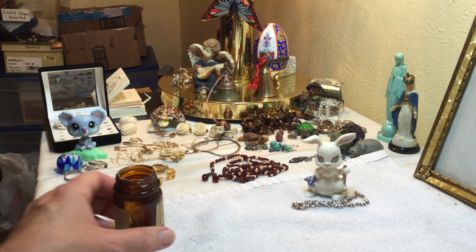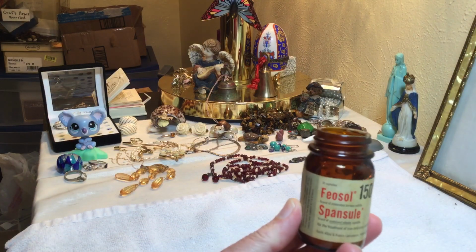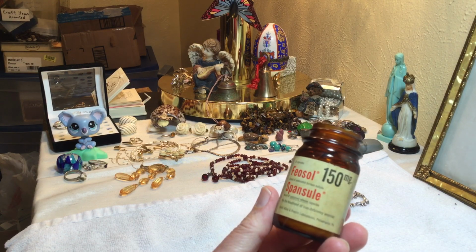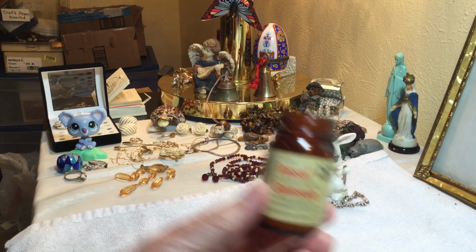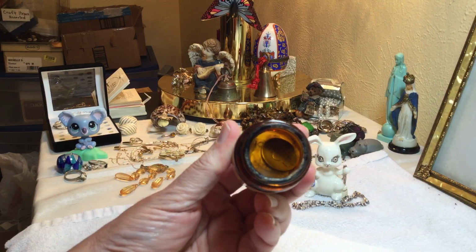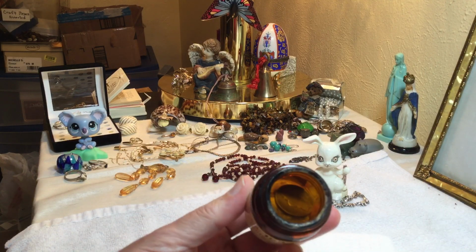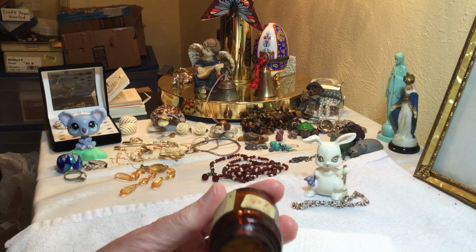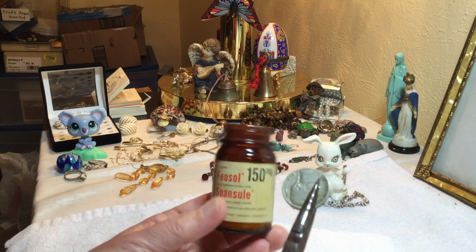There you see them. We've got this jar, Ferrosol. It's iron for the treatment of iron deficiency anemia. So the reason I've got it on here is there's something in there, and it's a coin. There's a couple coins in there along with the iron. So I'm going to attempt to take my trusty little pliers and get it out.